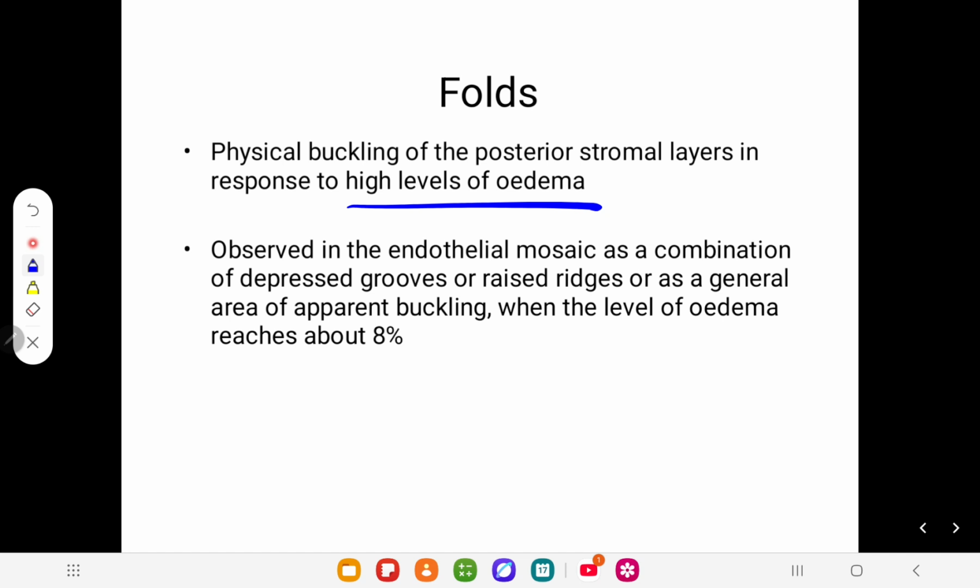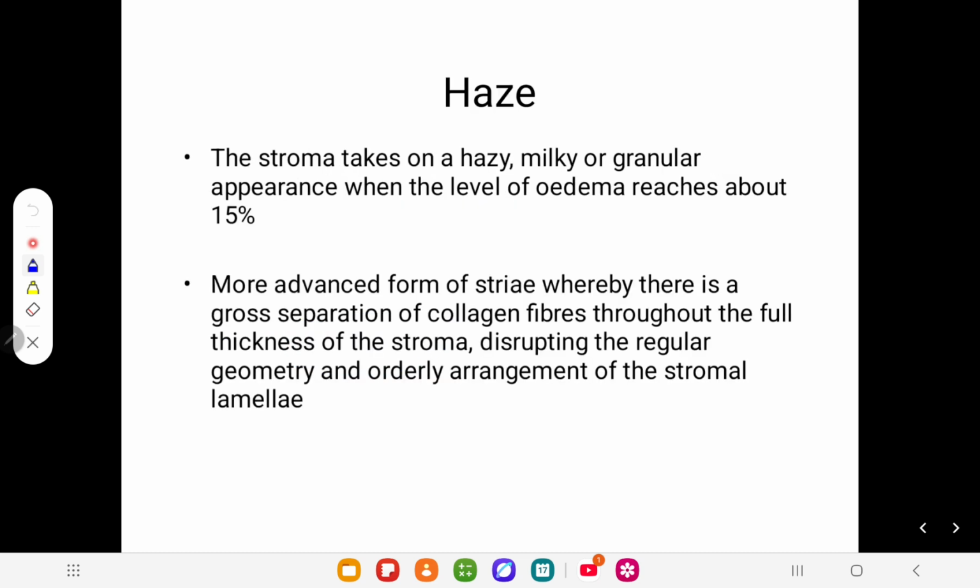Observe the endothelial mosaic: a combination of depressed and raised groups, or a general area that appears buckled. It appears at approximately 8% or more edema, folds. Okay, that's roughly the concept, but more edema is needed for haze. The stroma takes on a hazy, milky, and granular appearance when the edema reaches 15%.